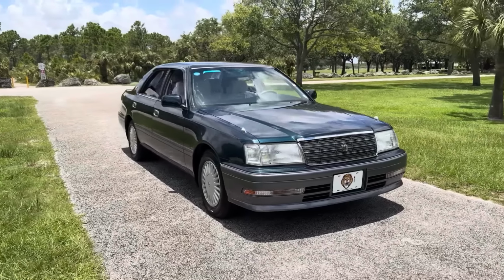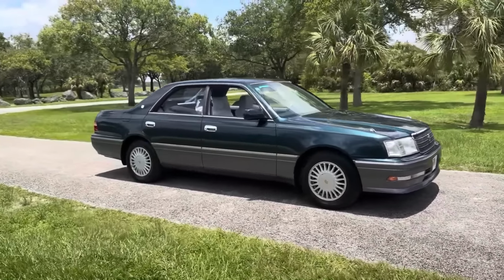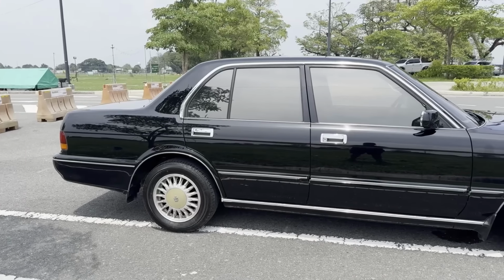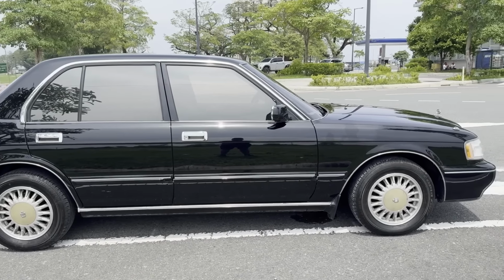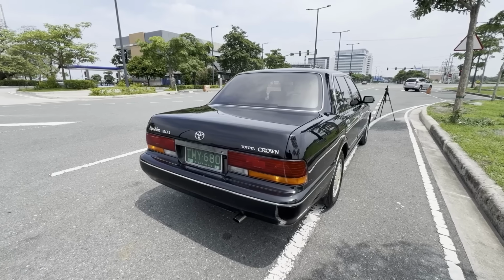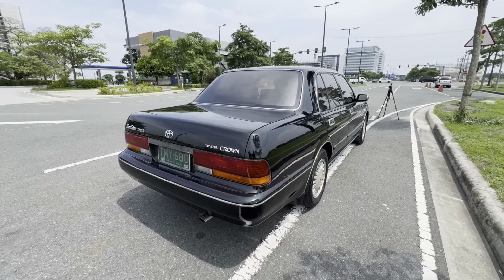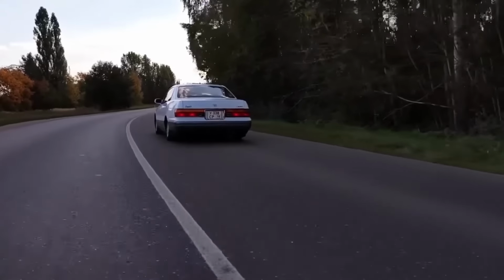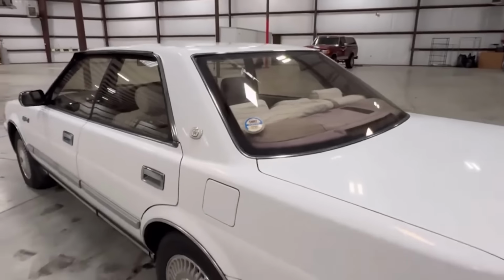Coming off the plush but punchy Buick, we crossed the Pacific to meet something far more refined on the surface. This next car wasn't sold new in the US, but those who knew what to look for were quietly importing it. It was marketed to executives, politicians, and wealthy retirees in Japan. It rode like a cloud, wore doilies on the headrests, and whispered down the highway. But behind all the chrome and wood grain, it hid something serious.